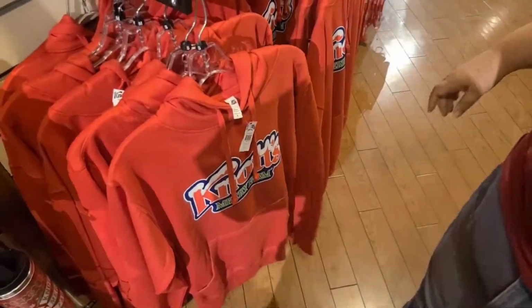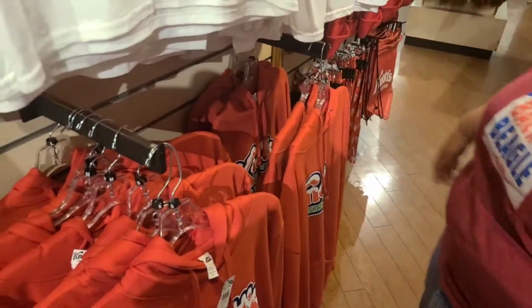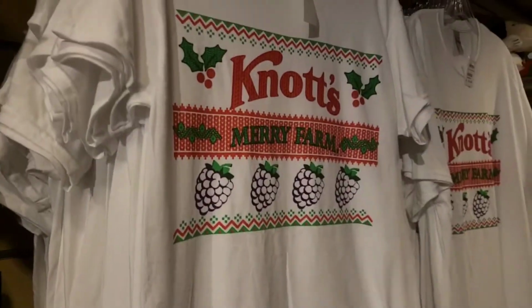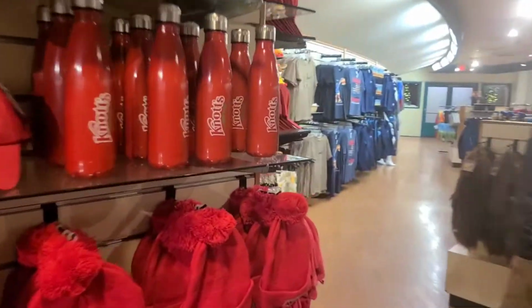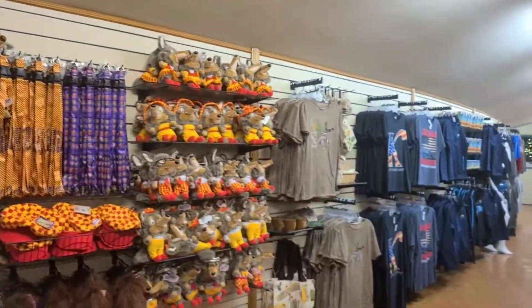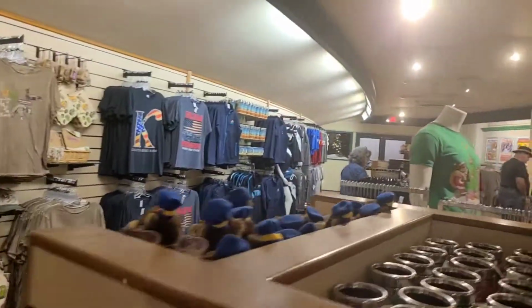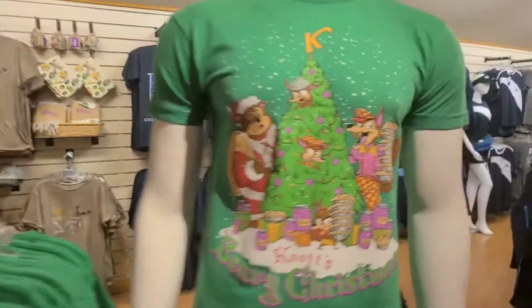Totally. I want a sweatshirt here. 45 if you want one in my size. Okay, 45 for the big sizes. Got some more t-shirts here. Some elf Snoopy. Oh, on this side, they've taken this out now, and it's just straight merchandise. Farm Strong. That's the first I've seen that shirt before.